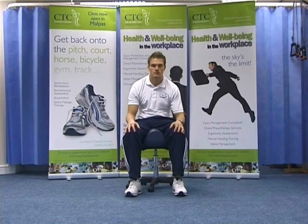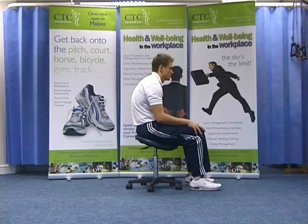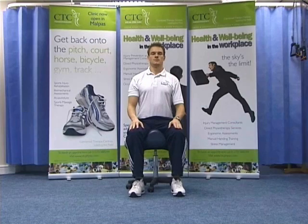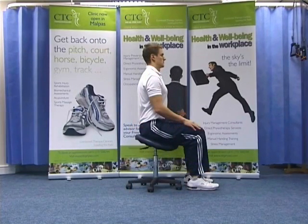Maintain a good posture when you are sitting and standing. This shows how to sit properly. A physiotherapist can help to put a tailored exercise program together for you. However, here are some exercises that might help.